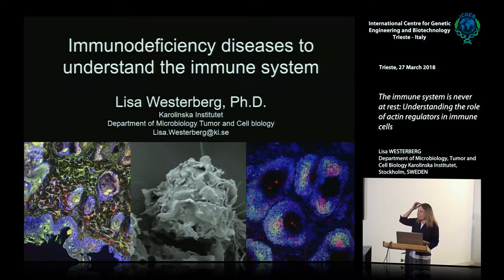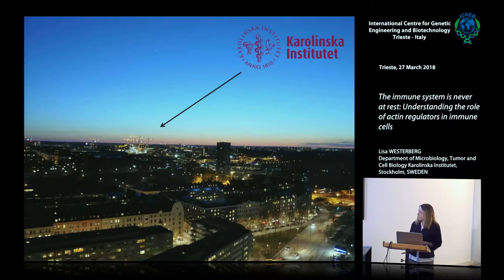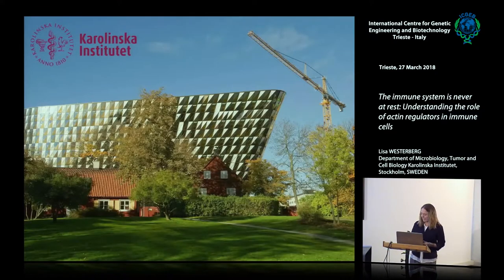So my lab, we study immunodeficiency diseases to understand the immune system. And just to show you Karolinska Institutet right now, it looks like this. So it really changed the skyline of Stockholm. So we're building a lot of new buildings. And we don't really know where the funds for it should come from yet. And I'm not ironic at all here.